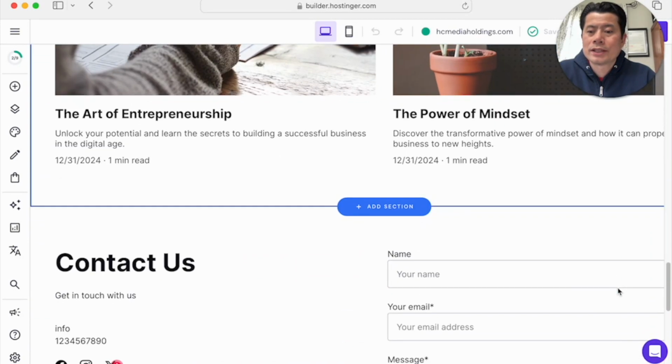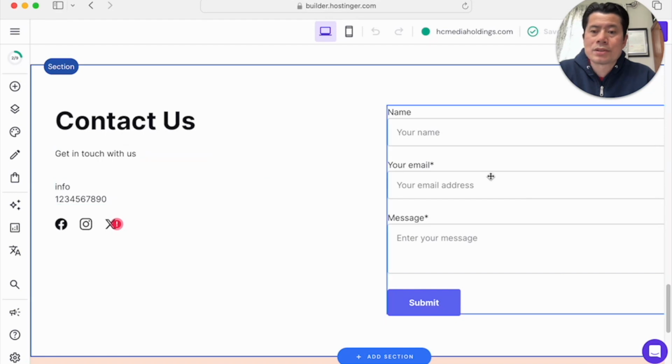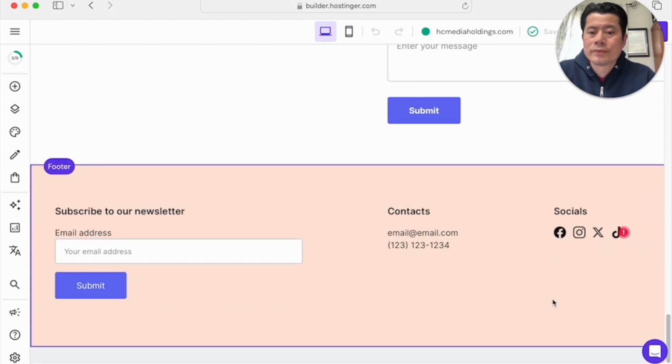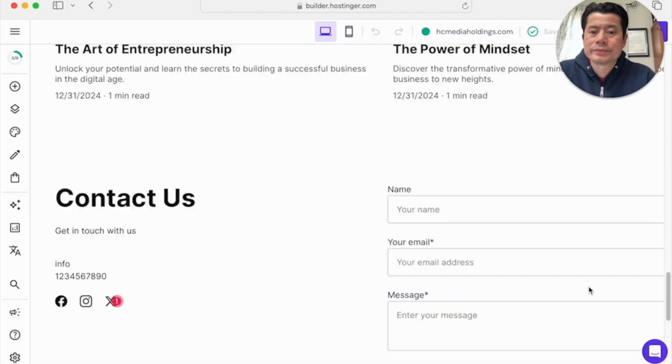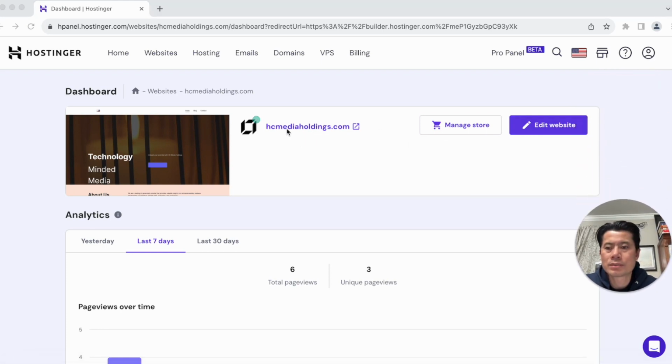Power mindset. Look at that. And it has my contacts. I'll put in my changes, all that. I'll leave a message so you can submit, and then you can email me. So from the dashboard, you can go through and edit your website landing page here. That's what I have here. It's my hcmediaholdings.com. So I can edit my website.